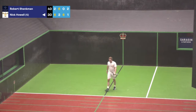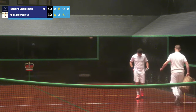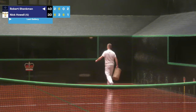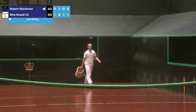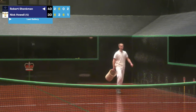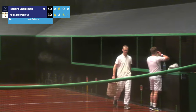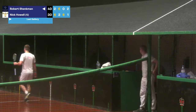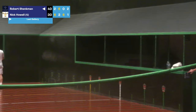Lovely last gallery shot there by Rob. Rob, just with the advantage in this game, 2-1 up, 40-30, last gallery. Real chance to pull ahead from Nick here. Rob even. Oh, yeah, I'm coming. 40-30, last gallery.